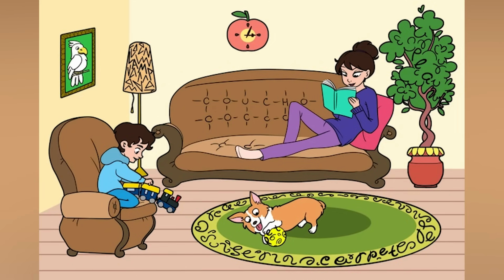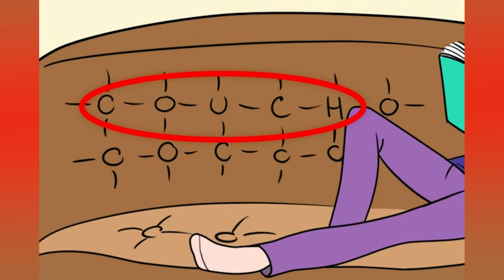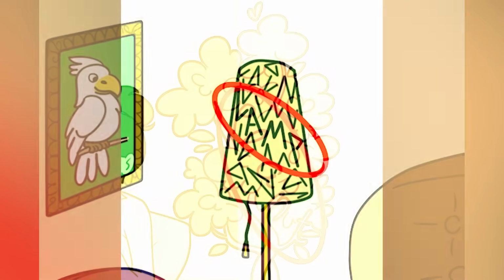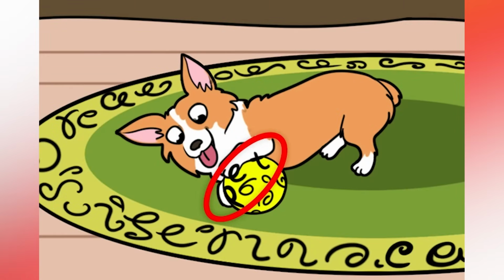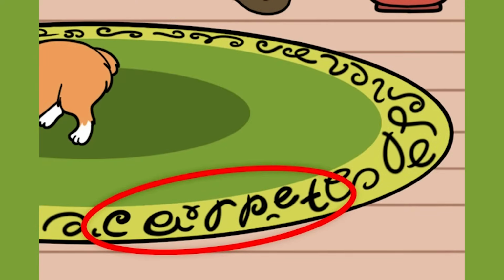All right, you guys, so the hidden words are actually, there's five of them. So on the couch, it actually says couch. In the lamp, it actually says lamp. In the bush, it actually says peanuts. And then on the ball down below, it says pet. And on the carpet, it says carpet. Were you able to spot all five of those words? If so, comment down below how many words you could have found.